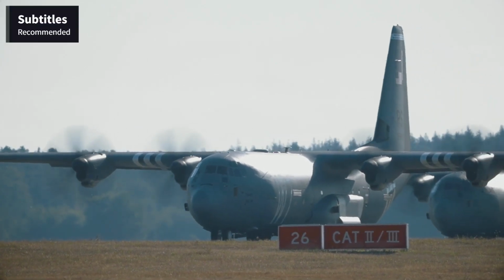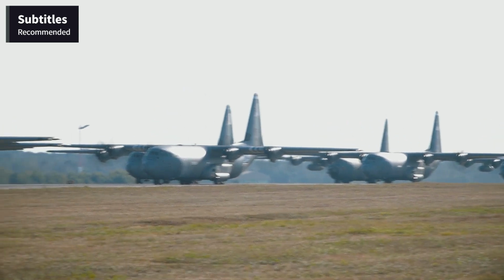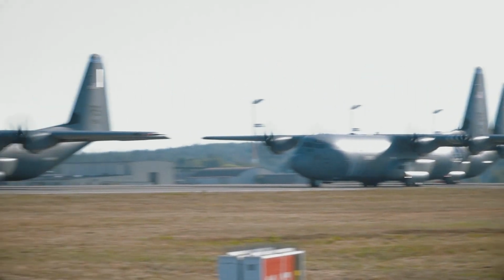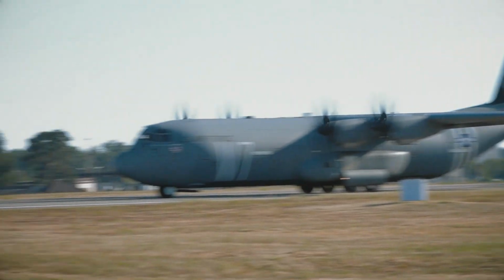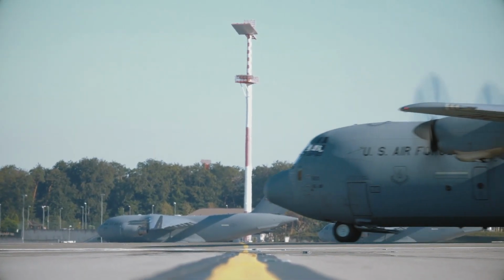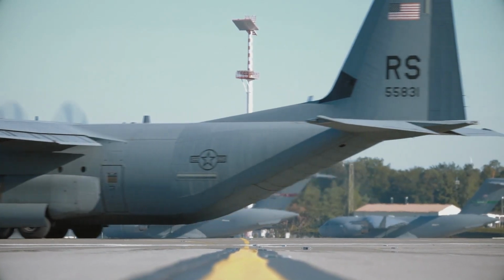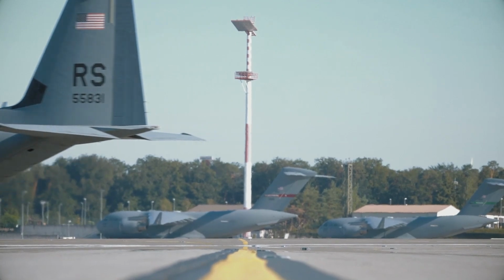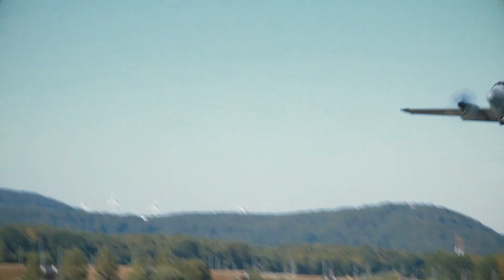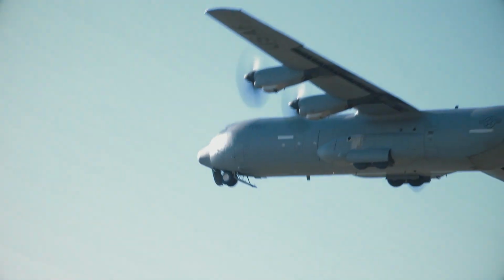This is the Lockheed C-130 Hercules, an aviation icon. Known for its rugged reliability and adaptability, the C-130 has been a cornerstone for airlift operations for over 6 decades. But there is more to this legendary aircraft than meets the eye. Today, we're diving into 12 incredible things the C-130 can do, and has done, that you probably didn't know about. Buckle up, we're about to take off.